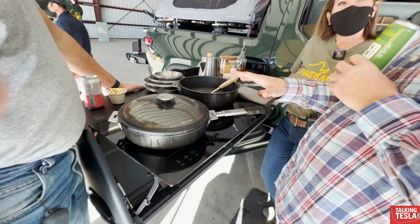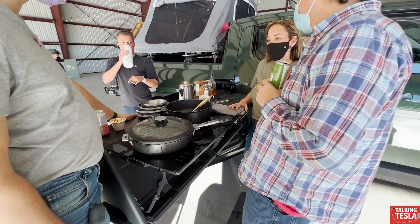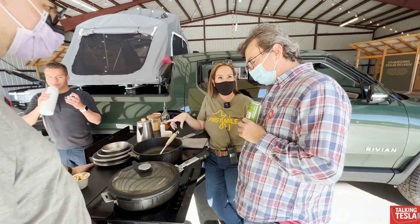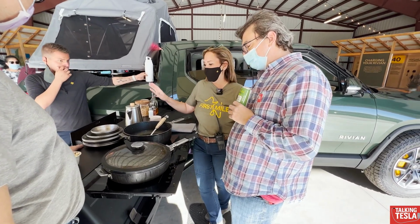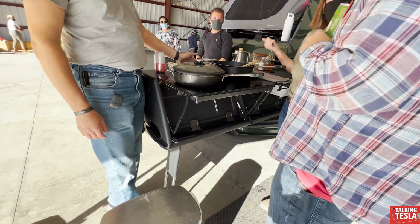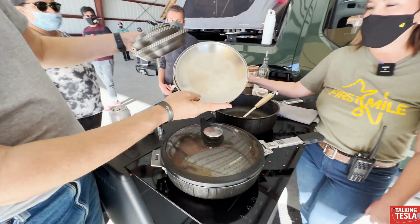And it comes with the pans. If you buy the kitchen, it comes with everything you see except for the popcorn and stuff like that. It comes with a whole 30-piece set. You saw the Snow Peak, they're out of Japan, and it comes with everything you see except, like you said, the popcorn. But you get the pans, the dishware, titanium cups, titanium silverware, the kettle.